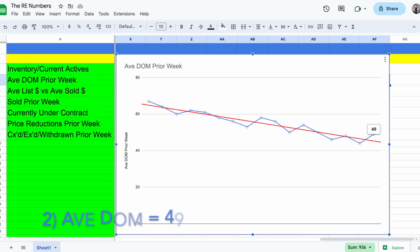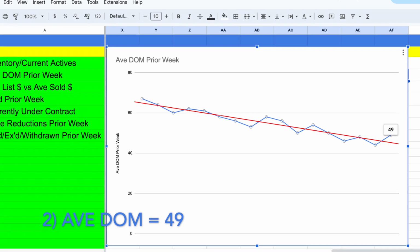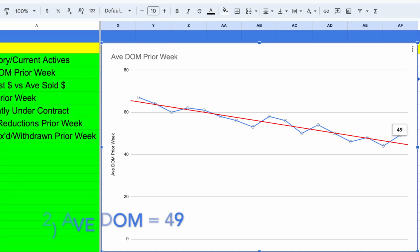Average days on market. Average days on market is all about how long a property sits on the market before it accepts an offer and goes under contract. On average right now, that sits at 49 days. That's up 5 days from the previous week, but is definitely still trending down from the start of the year.